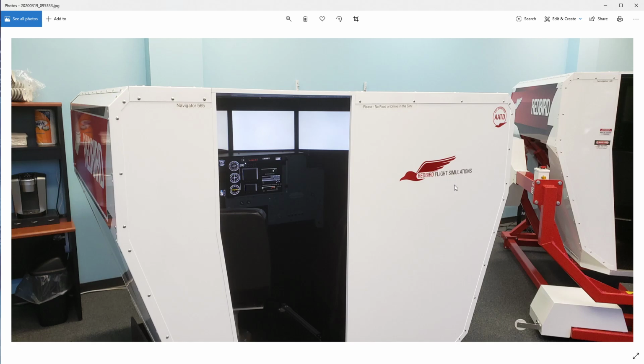Just the ability to, I don't remember exactly how many hours it is, 10 maybe, or it might even be 20, of sim hours that you can actually put in your logbook, and it goes towards your training. That was kind of nice too. It's less expensive to do it that way.